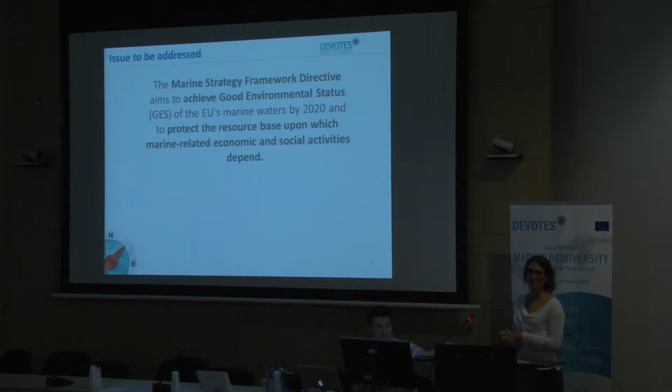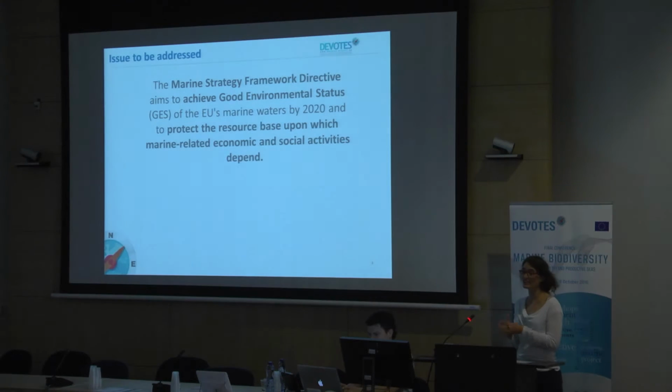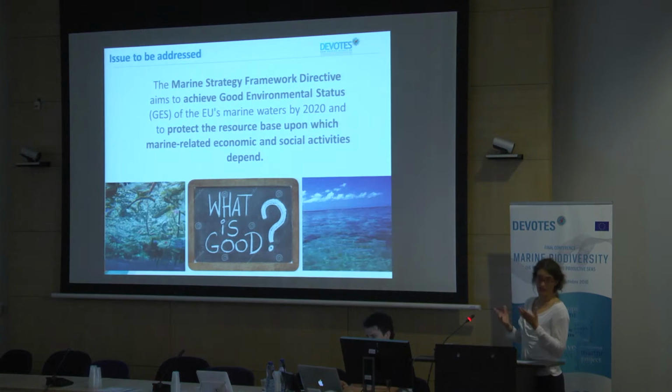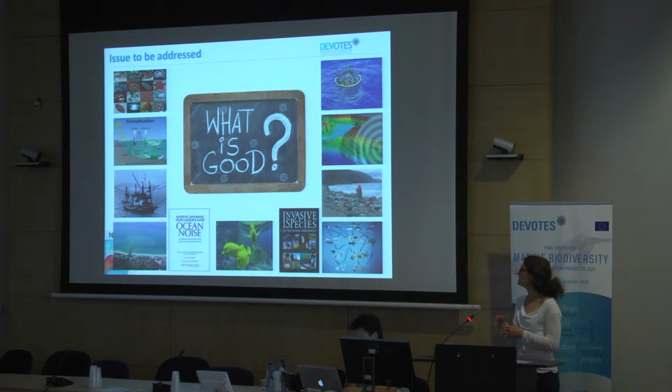So as we all know, we are facing this challenge of trying to achieve the good environmental status of our marine waters. But the thing is, what is good? And if we look at the two photos that are coming up, it might be a bit obvious what might be at least visually good and what is not. However, we all know that it's not as simple.